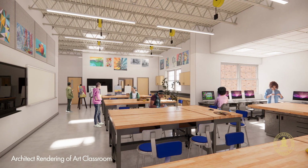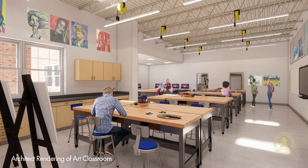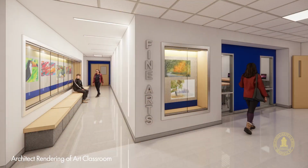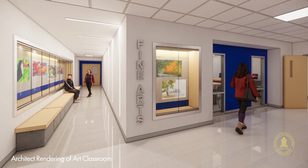Having a place to display your art and creating an art wing would really, I think, improve the students' appreciation for the work that they're doing, because they'll know that when they cross the threshold, they're coming into a creative domain.